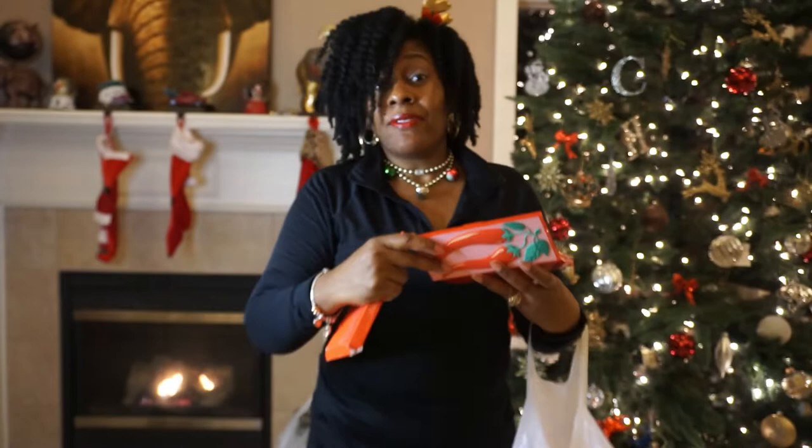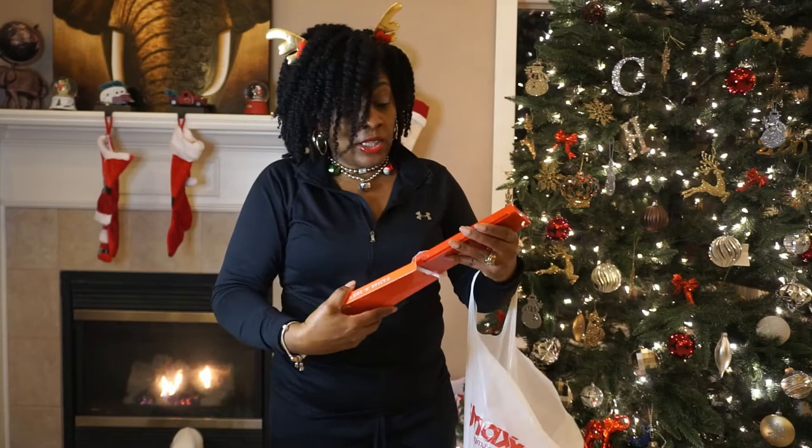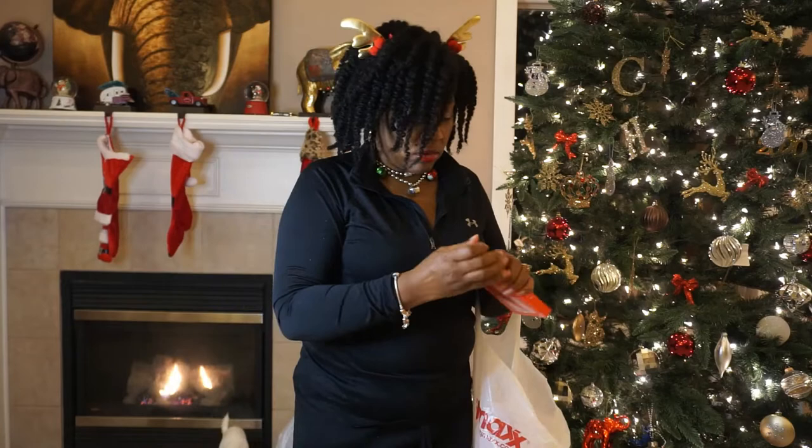$5.99 with the comparison price of $10. And I'm telling you, even though that comparison price is what they're putting on there, it's normally more than that. So those were two great finds as far as the eyeshadows go. I'll tell you, that chocolate bar really smells like cocoa.